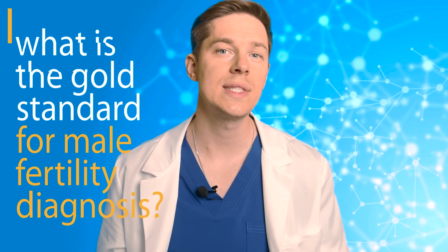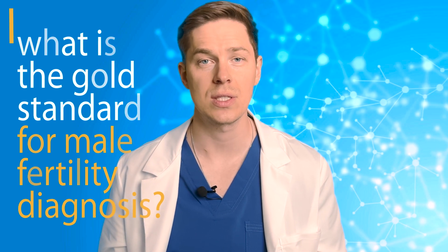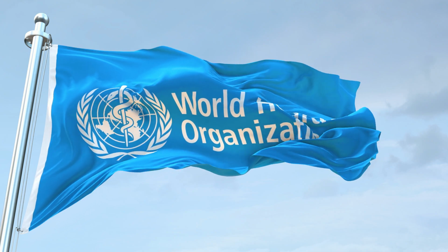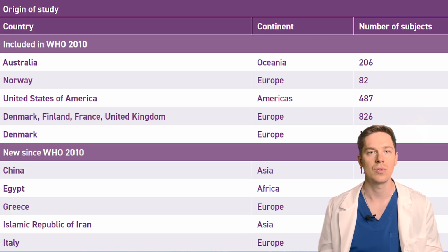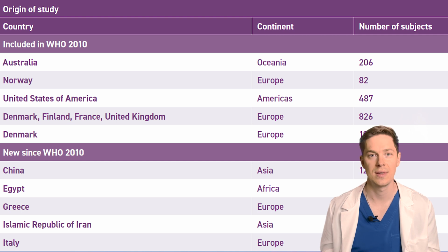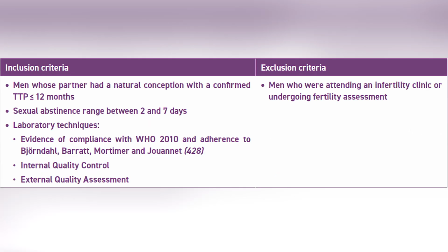So what's the gold standard for male infertility diagnosis? It's semen examination that follows the World Health Organization standards. Why should we trust these standards? Because they're based on data from over 5,000 men across 12 countries like the United States, Australia, France, the United Kingdom, China, and others. All these men achieved natural conception within a year of trying.